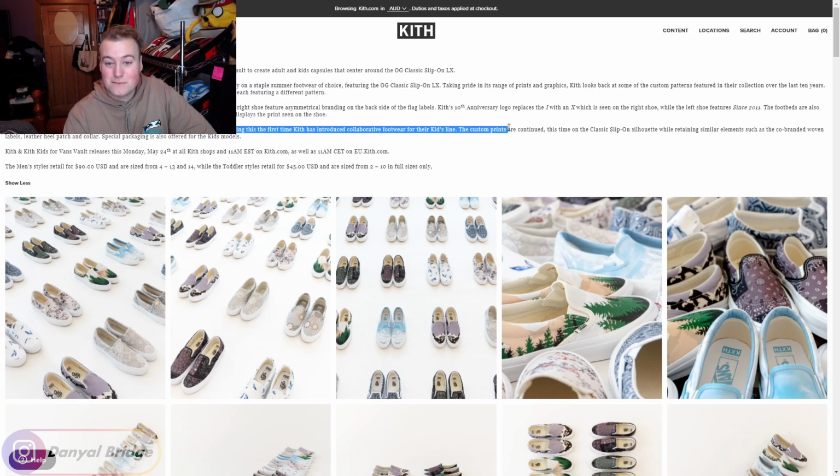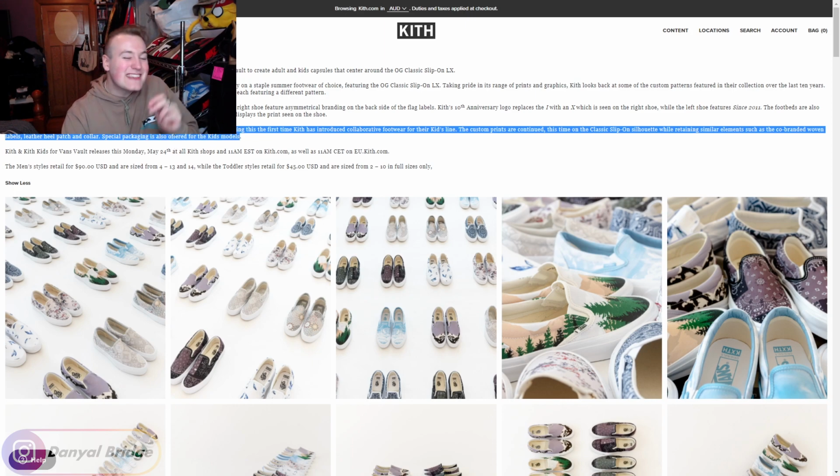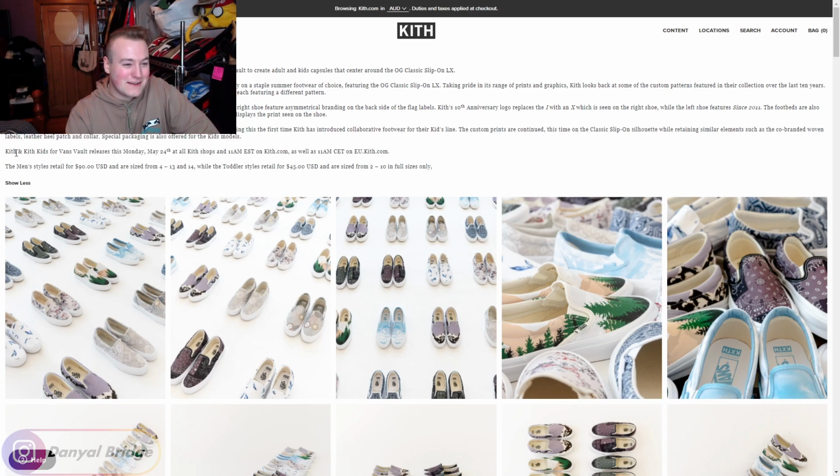I didn't know that. The custom prints are continued this time on the classic slip-on silhouette, while retaining similar elements such as the co-branded woven labels and leather heel patch and collar. Special packaging is also offered for the kids models. There you go. KITH even gives you a little bit of love to the kids as well. They're not just giving it to the adults that love the brand as well.